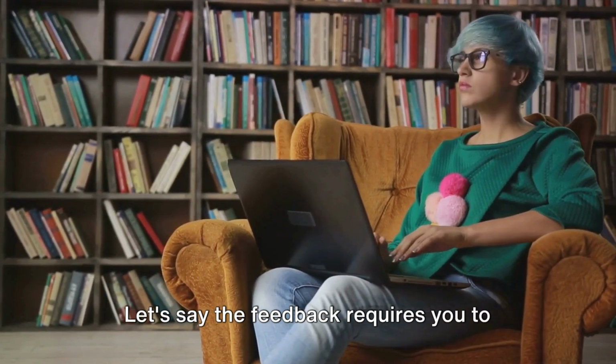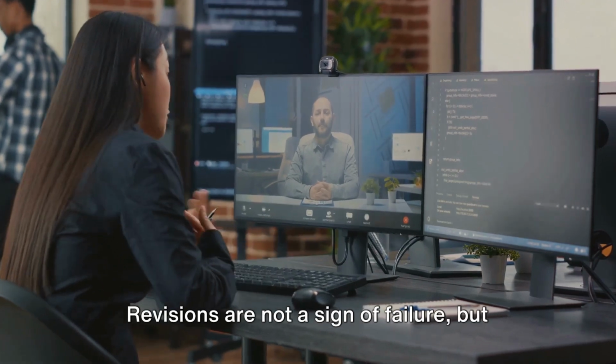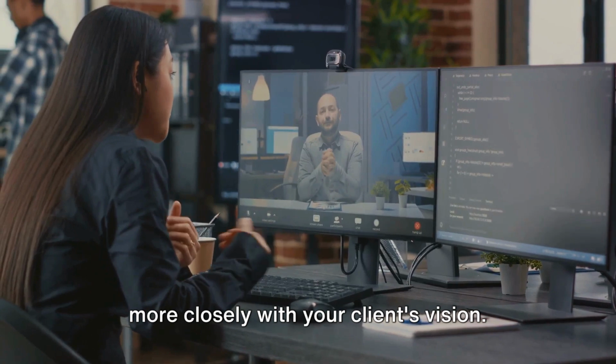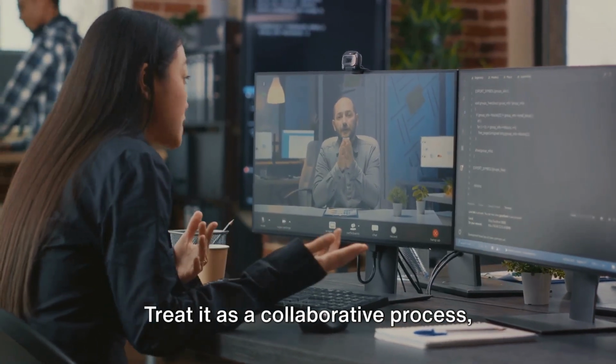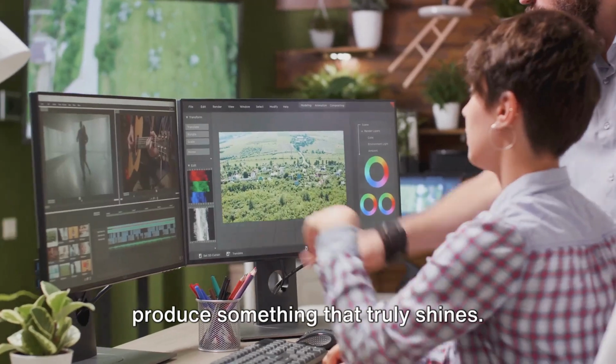Let's say the feedback requires you to make revisions. Don't shy away from this. Revisions are not a sign of failure, but a chance to refine your work and align it more closely with your client's vision. Treat it as a collaborative process where you and your client work together to produce something that truly shines.